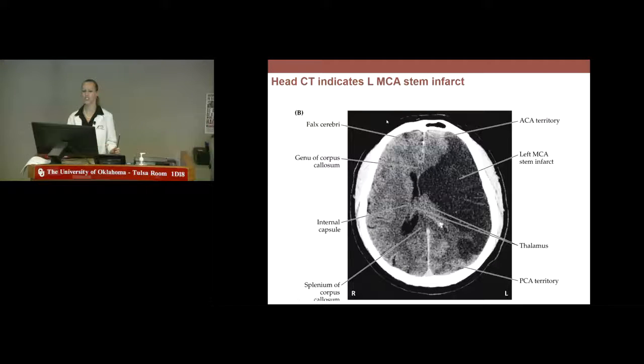Okay. So here's a CT. You guys see this is a CT, very bony looking.